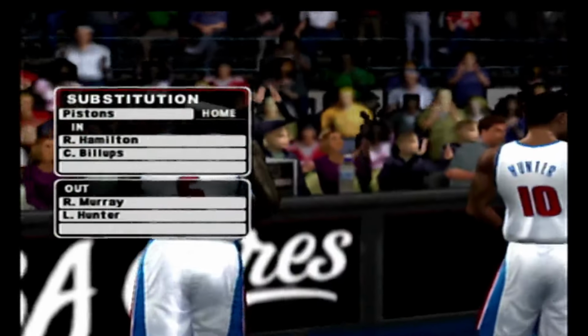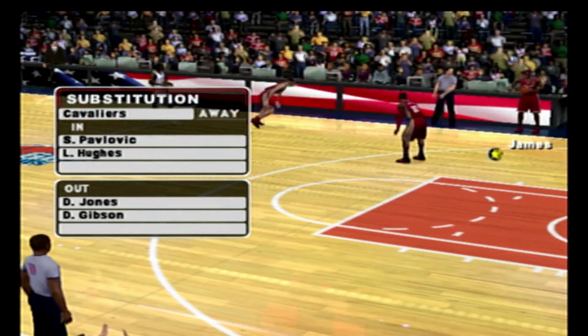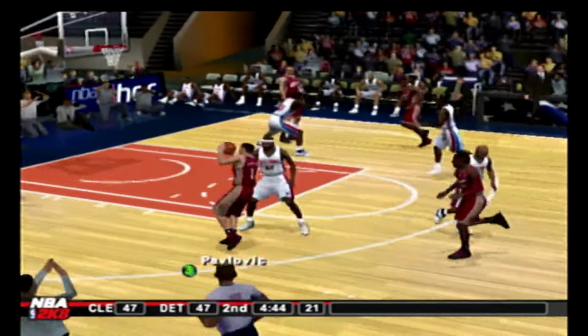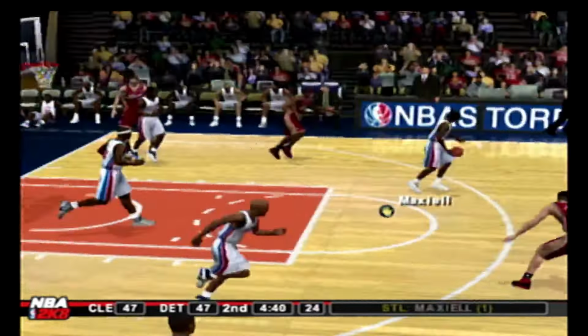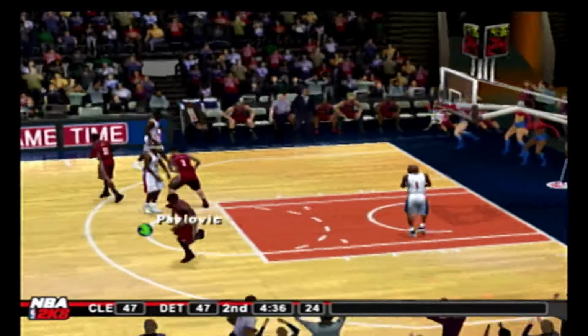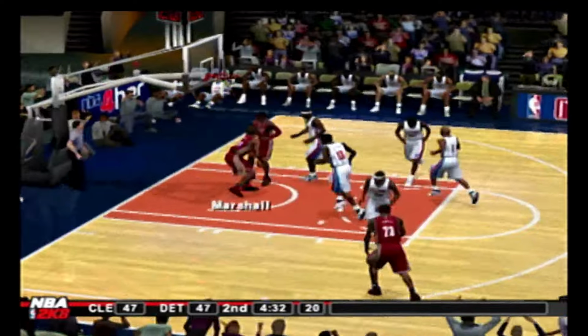Hamilton will hit the floor. Jones will come off the floor. Hughes brings it up the floor. He's got six assists. Pass to Pavlovich. The lob to James. Here's the break. Dish down low. Pavlovich read that pass and picked it off.